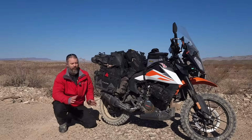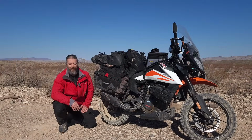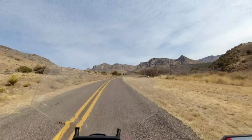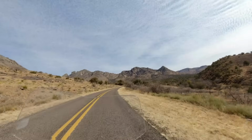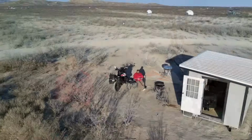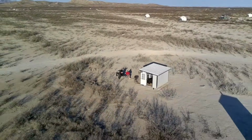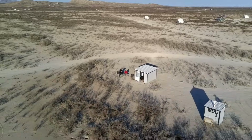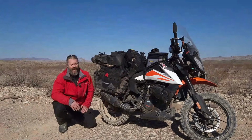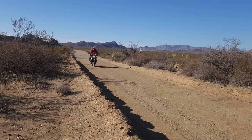It was all paved. It was fun, lots of curves, perfectly suited for this bike. And then I rode about half of section 1 and didn't camp. I stayed in a storage container that had been converted to a cabin. And again, all that was paved roads, super easy. That left me right about halfway through section 1, which is where I'm at now.